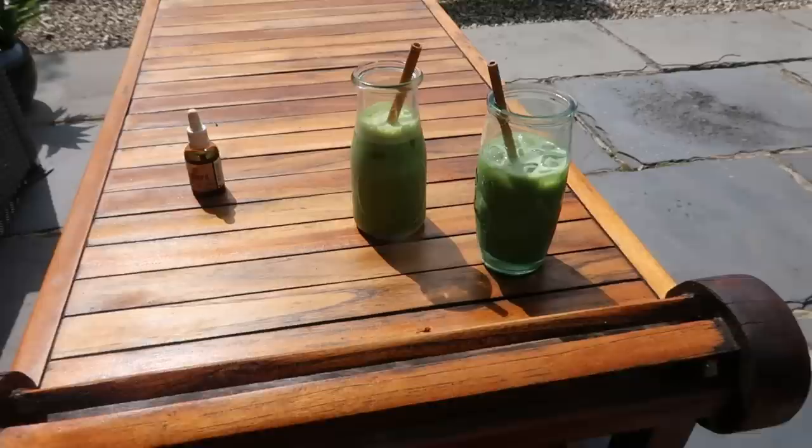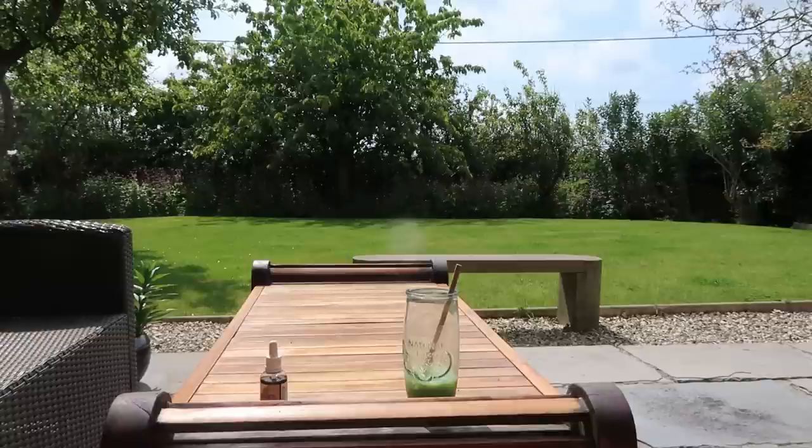Go on, Mummy Matcha. Trying your first matcha. Delicious. Do you like it? Very nice. Is it sweet enough? I don't know, do you?